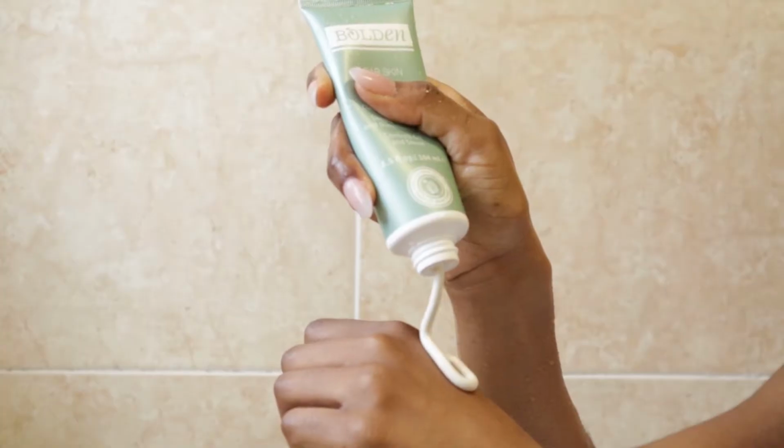So the first thing I noticed straight away was the strong smell. I'm guessing it's from the geranium essential oil. It's not really the most pleasant scent, I would say. I apply it to damp skin after cleansing and leave it on for about 10 to 20 minutes. Then I rinse it off with lukewarm water. And guys, it works. It does exactly what it says on the bottle.